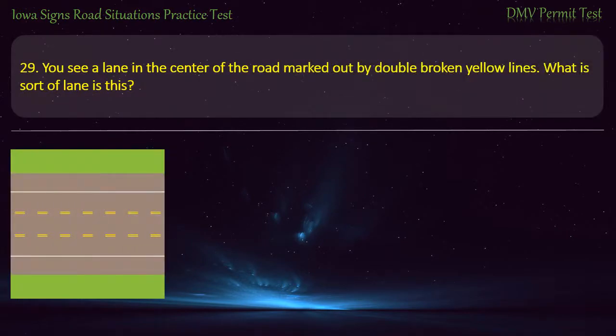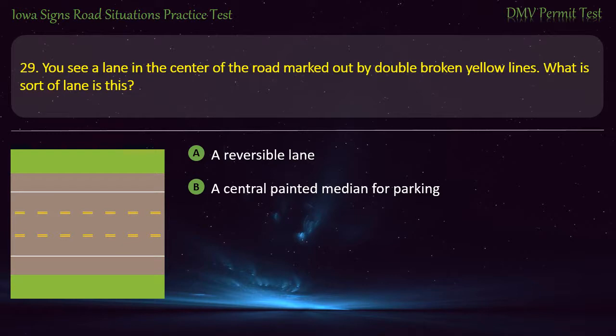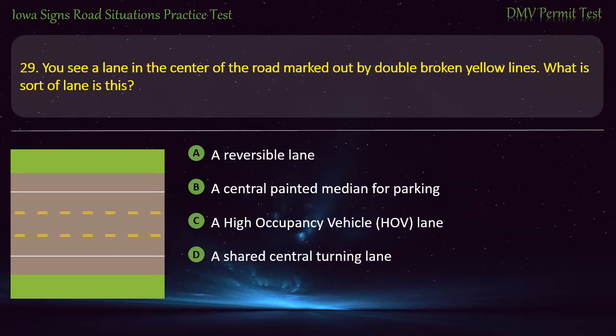Question 29. You see a lane in the center of the road marked out by double broken yellow lines. What sort of lane is this? A reversible lane. A central painted median for parking. A high occupancy vehicle, HOV, lane. A shared central turning lane. Answer. A reversible lane.